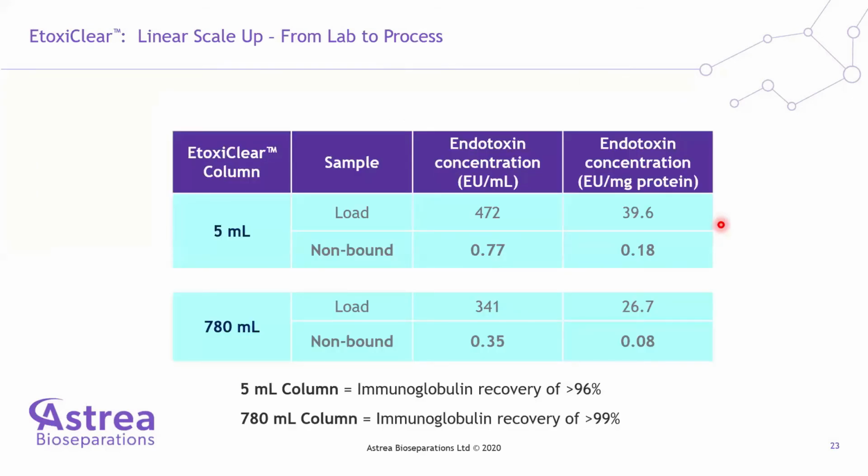So if you look at the results, on a 5 ml column scale, we got very good clearance of the endotoxin in the flow-through fraction, the non-bound fraction. And when we scale the same solution up, the clearance improved and the recovery improved as well. So it just demonstrates that Etoxiclair can be scaled up quite effectively. It's a flow-through mode, so you tend not to lose any of your target protein.